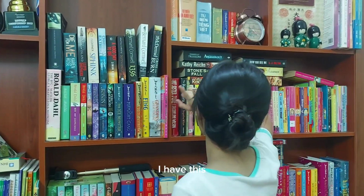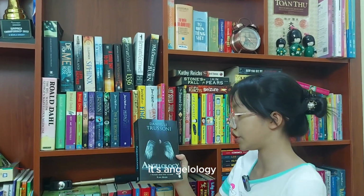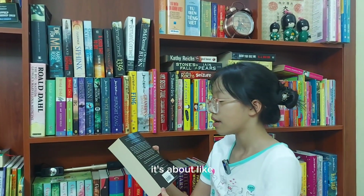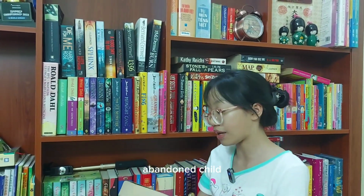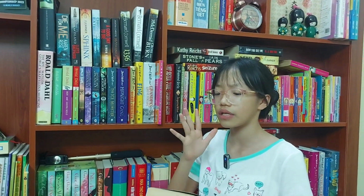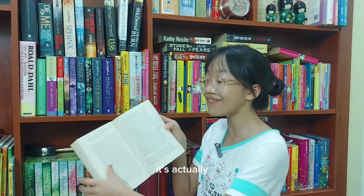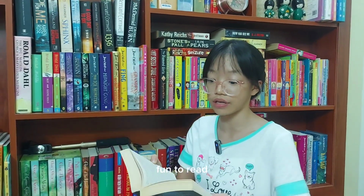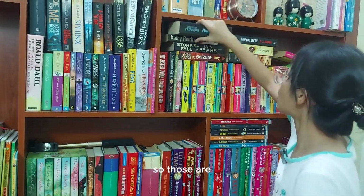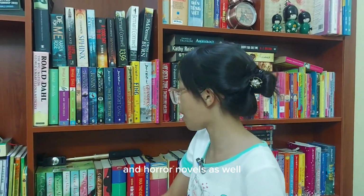So for example, this is a very fun book. It's Angelology. Looks creepy though, it's not that creepy. It's about a drama story, an abandoned child, and she grew up and discovered about her family, pretty much drama content. So Angelology, even though it looks hard, is very fun to read once you crave into a story. So those are all detective novels and horror novels as well.